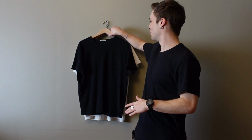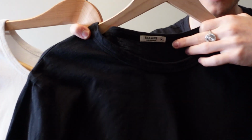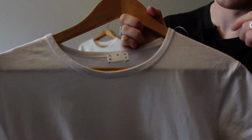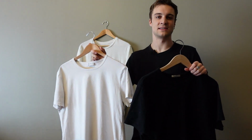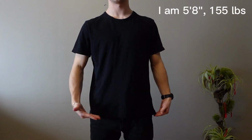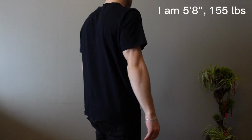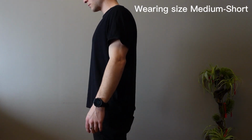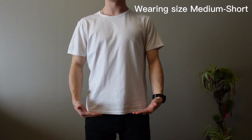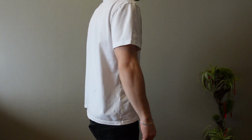Starting out with just more basic t-shirts, I'm going to show two from a brand called Buck Mason and then Acne. What's kind of unique about both of these brands is their t-shirt offering that you can choose the length you want. So for each size, there's long length, standard, and then short. Because I'm 5'8" and I have a little bit of a shorter torso, I chose the shorter length on each of these. So I do like how long it is.